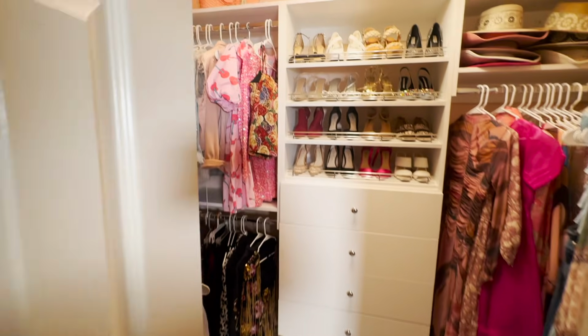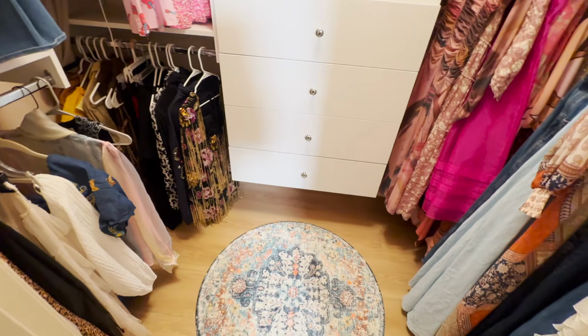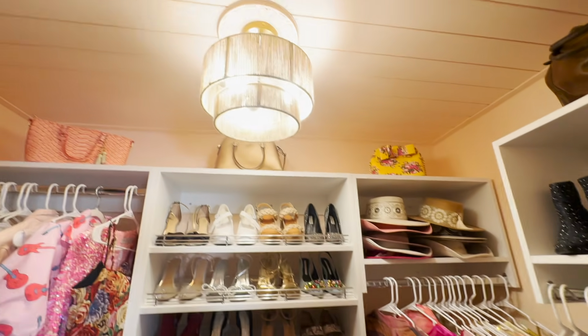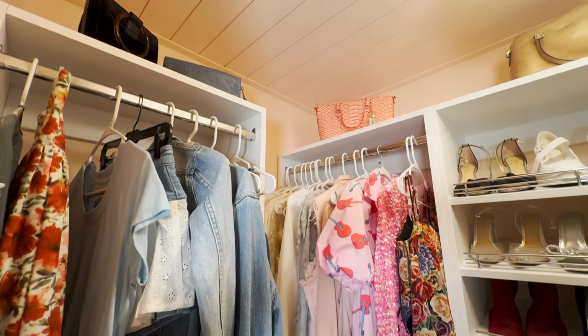I absolutely love the way that this closet transformation turned out, and I think it is perfect for my wife, Emily. This was a super easy and budget-friendly project that only took about 2 to 3 days, and those make the best kind of home renovation projects when you can get something done really quick and easy and cheap, but it still makes for a huge upgrade to your home.